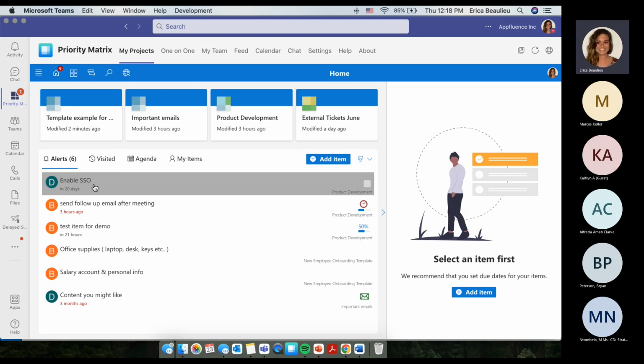Any other questions about how the templates work? I'm happy to answer that before I move on to looking at recurring reminders and recurring deadlines.